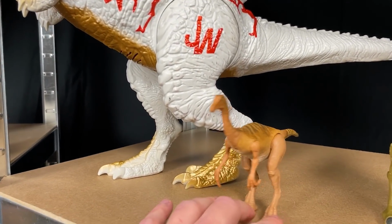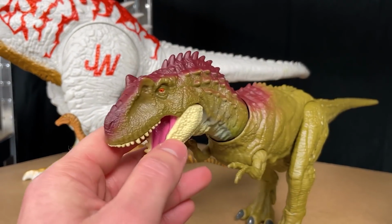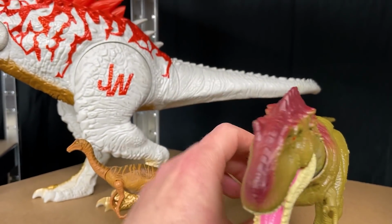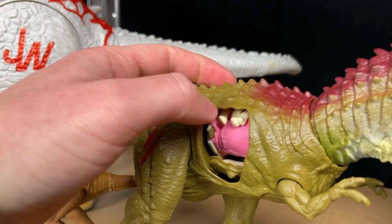Right beside it, I've got this little Gallimimus dinosaur. And right next to that, the Albertosaurus. And this dinosaur has battle damage as well. Check that out.